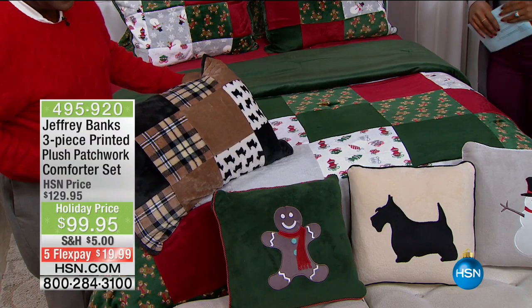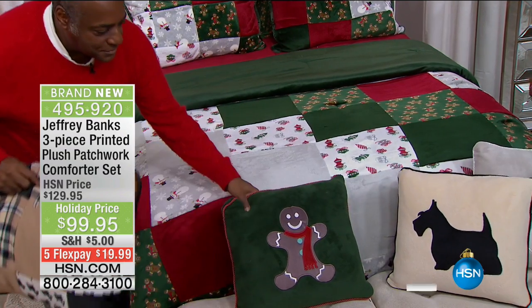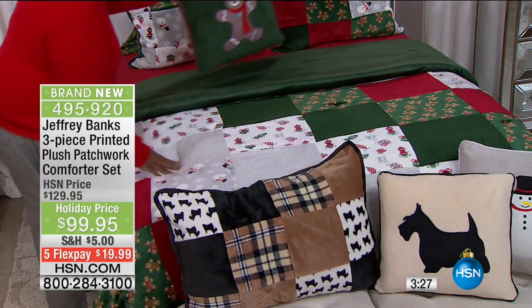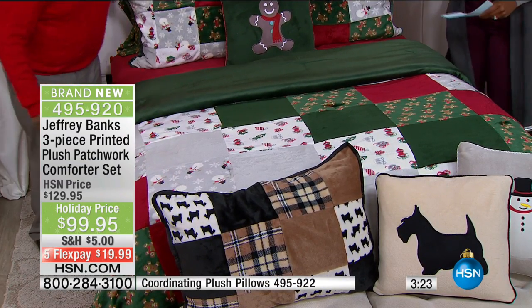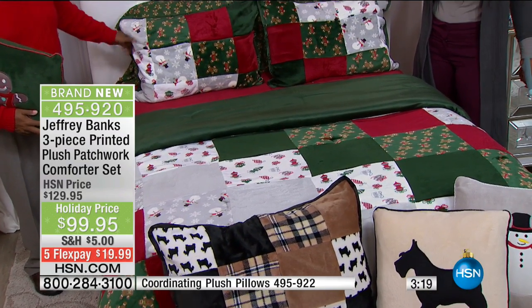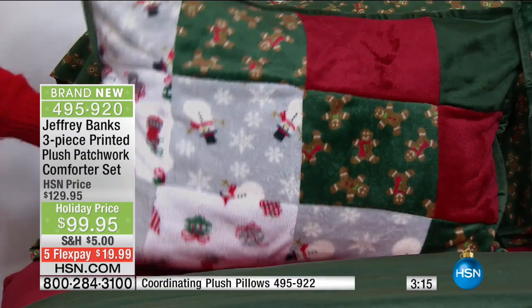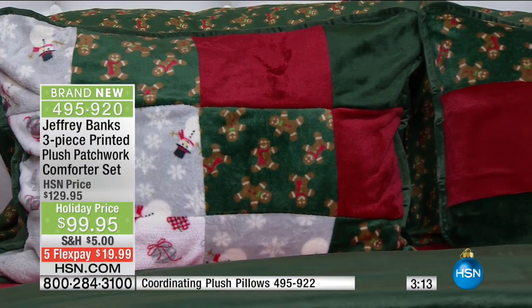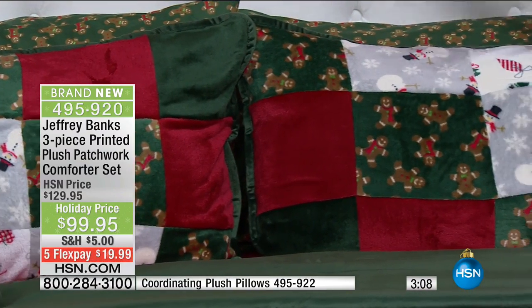I really like that. So that was item number 4, the pillows. We'll show you again item number 4, the entire look. It's the comforter and the 2 shams. And of course, I love, Jeffrey, that you gave us just as much detail and quality in the shams that you did in the comforter, because as a designer, that's the way you design the entire look all in one.